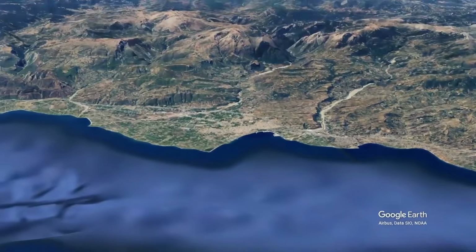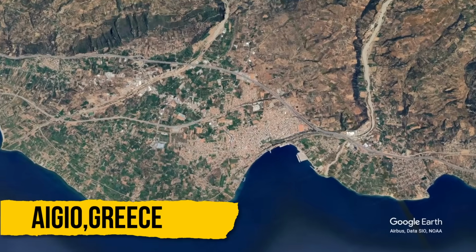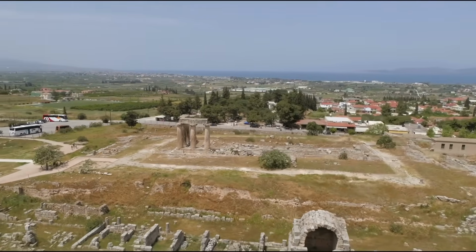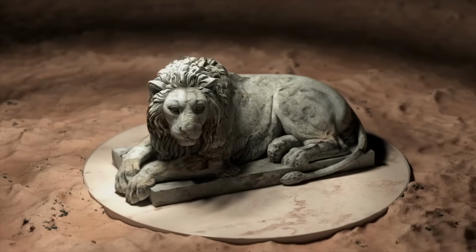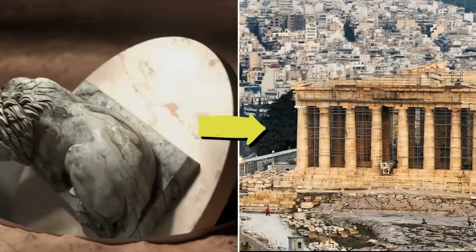Another awesome find from 2024 is an ancient Greek shrine with intact burials, a sarcophagus, and plenty of gold inside. They think it was built before the year 300 before the Common Era, and the marble lions, also found inside, were made from the same marble as the Parthenon in Athens.